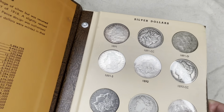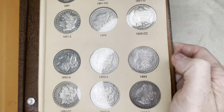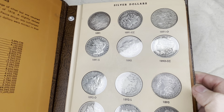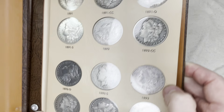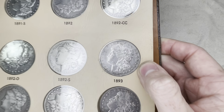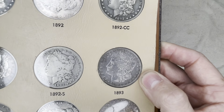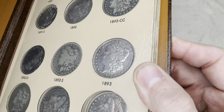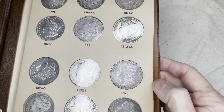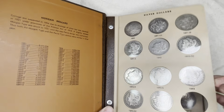93 is a good year. I believe I'll probably get this 93 graded. It's in really good shape, and I'm sure it will upgrade mine. I think I've got it at an extra fine. It's in really good shape, and it really surprised me how good a shape it is. And the back, I'll show you the back on that one too.